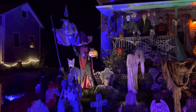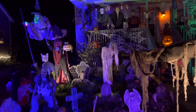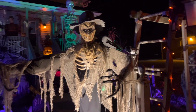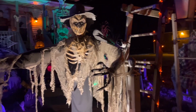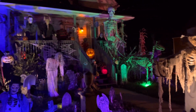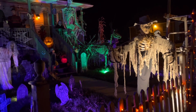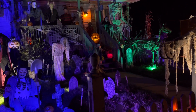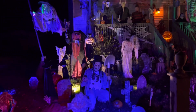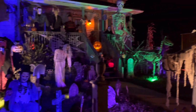So tonight we're gonna do a video that everyone usually seems to like, which is the head-to-head comparison of my yard display versus my neighbor's. I like to do this one every single year to show off what my neighbor comes up with and what I do. It's also nice to look back on both displays and bounce ideas off each other for next year. So I always show mine, and then I walk down and show theirs.